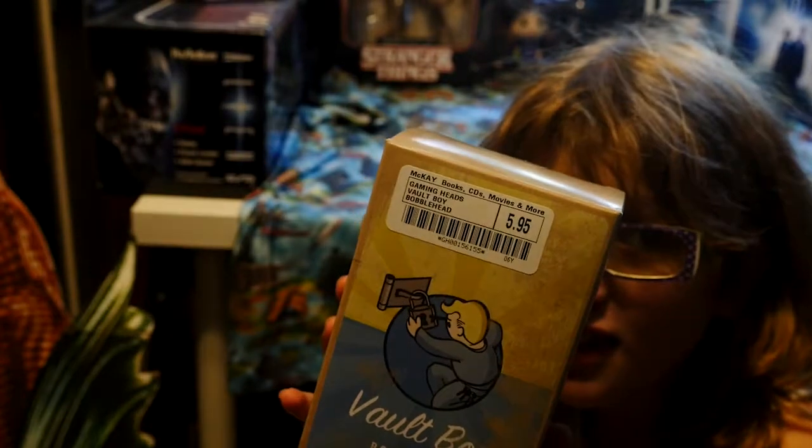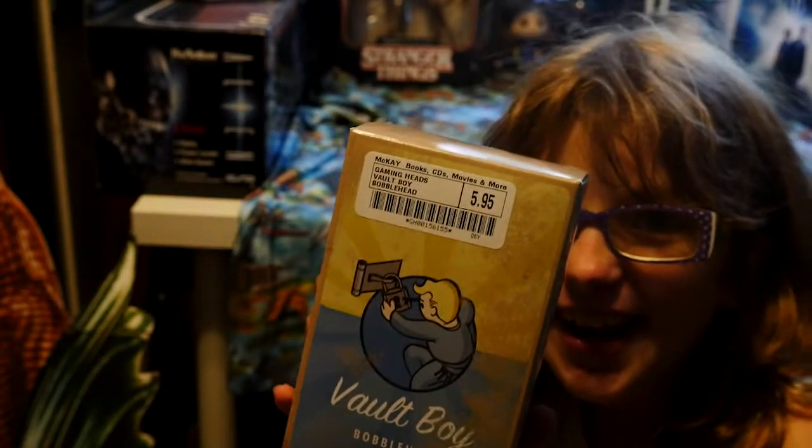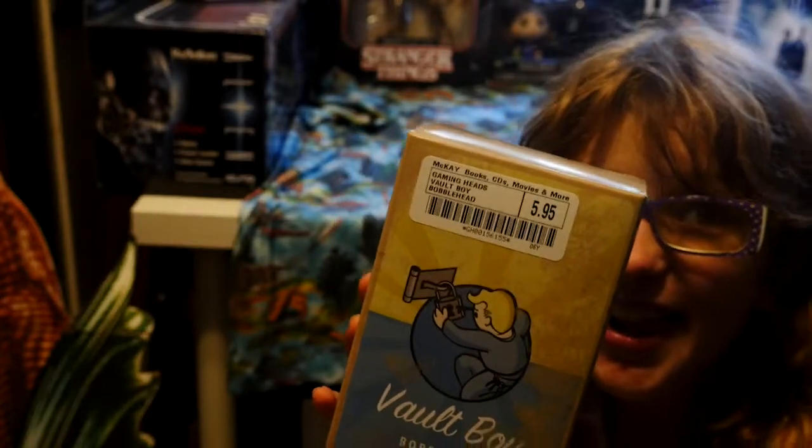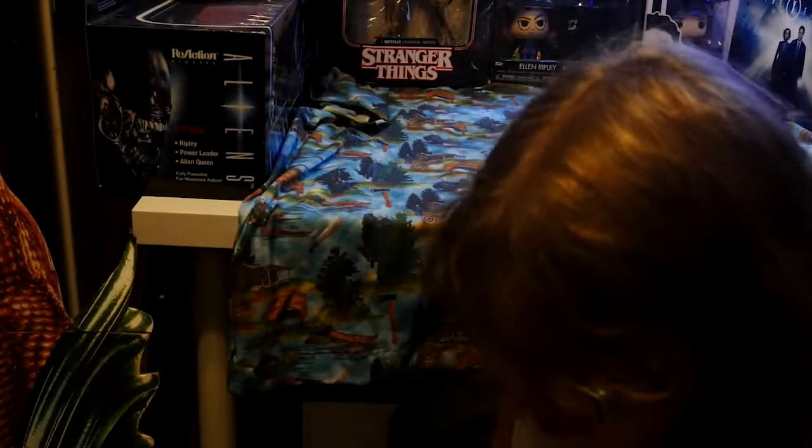Marc of Horror here with darling granddaughter Dorothy, and she's going to open some blind boxes for us. But first, one that's not blind, it's a Vault Boy bobblehead for lockpick. Go ahead, sweetie. Okay, Papa.